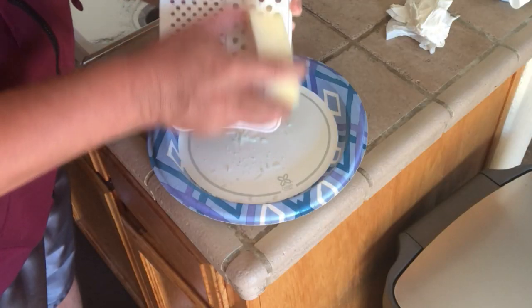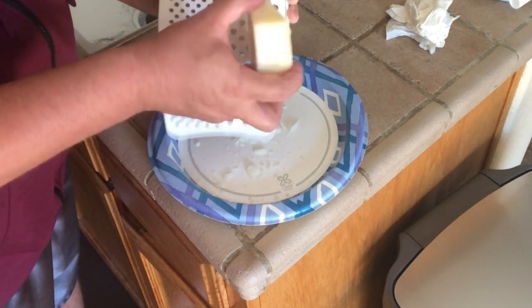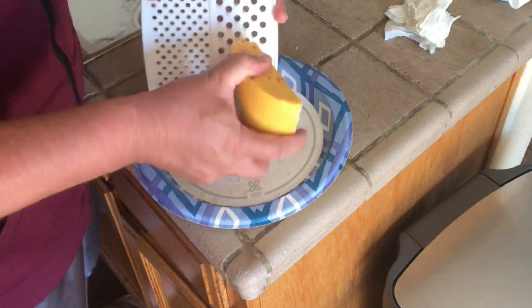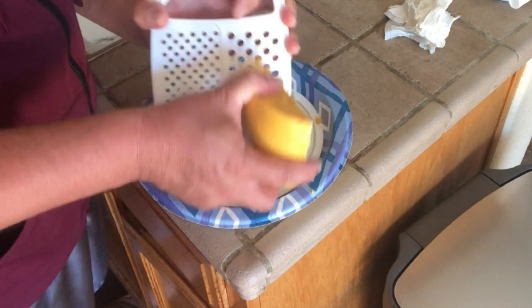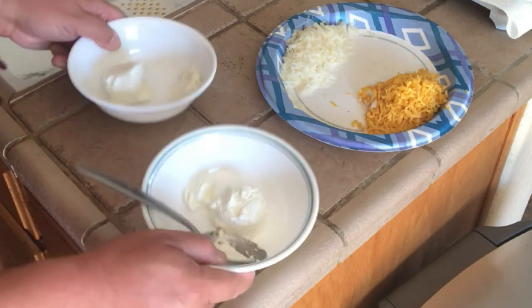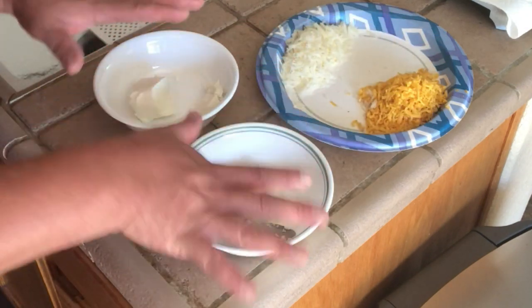All right, just grating some of the manchego. We're gonna add to the goat cheese. All right, next up, we're gonna be doing the jalapeno cheddar. Ooh, she liked that. So we got the two different bowls. We're gonna do the manchego in one. We're gonna do the jalapeno cheddar in the other.